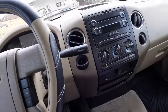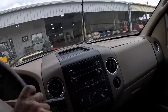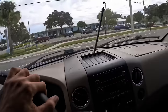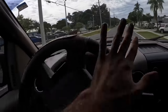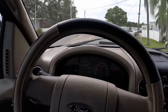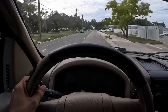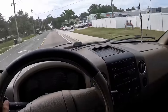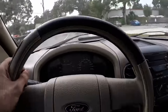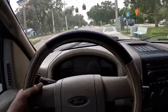Let's go ahead and pull this unit out. Quick spin around the block. Riding along. Okay, so it feels decently strong. No crazy misfires. But there's a lot going on with this engine, according to the ECU. It pulls to the right a little bit too. Look at that, the steering wheel's a little wobbly. That's not okay.